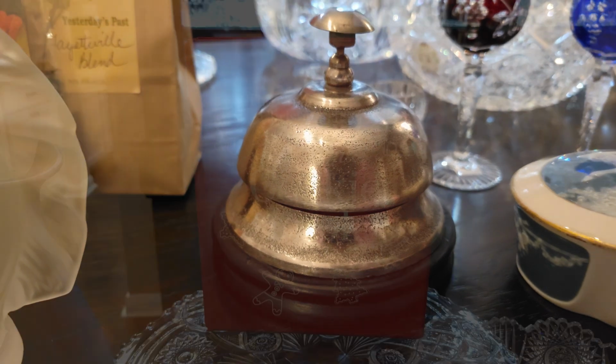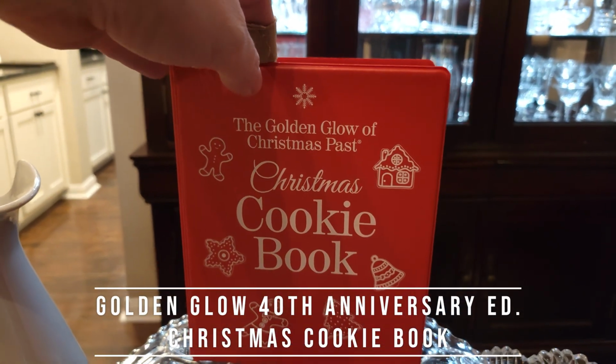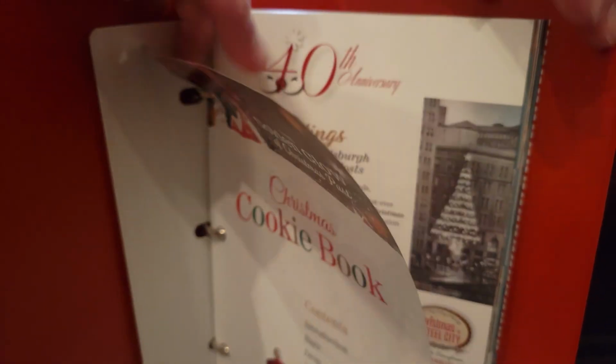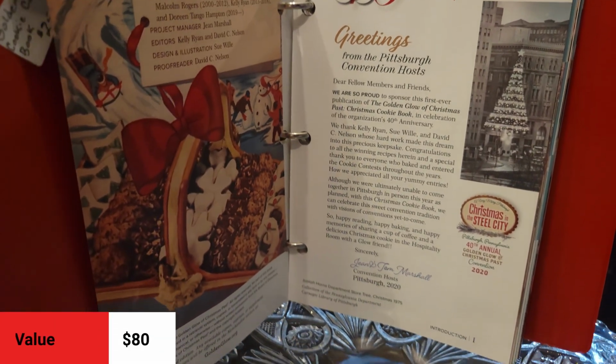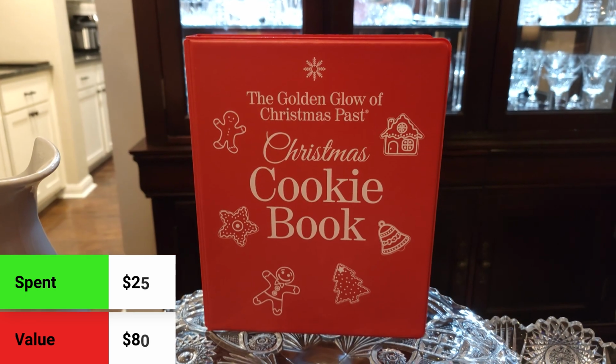Next is the Golden Glow Cookie Book, 40th Anniversary Exclusive Limited Edition. Now this book normally would be $80 if you were going to replace it or find it today, but we only paid $25 for it. So we got quite a deal on this.